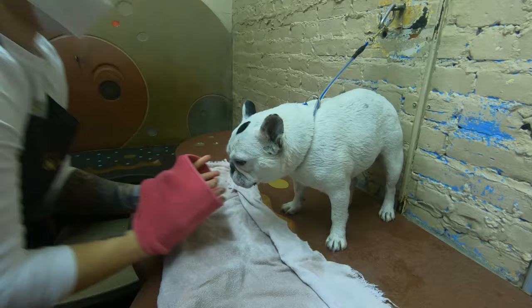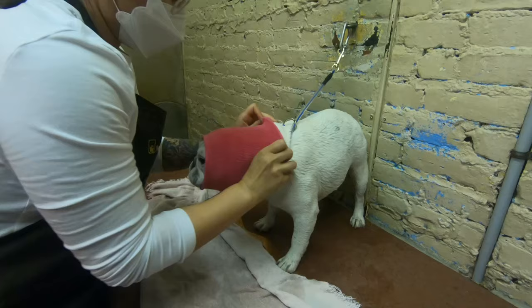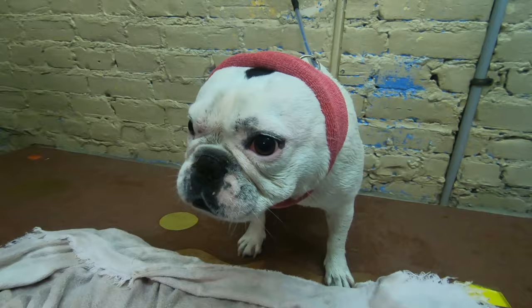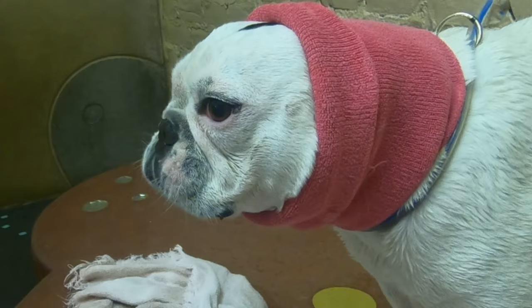Okay, so what I'm putting on Mavis here is called a happy hoodie. It prevents the blow dryer from going directly into the ears. It helps calm the dog from the blow dryer because it's so loud and noisy, and it protects her ears from the loud, noisy blow dryer. But it's really funny because I forgot Mavis is deaf and she's actually really good for this part. So I, later in the video, just took it off.